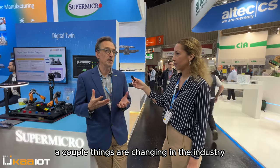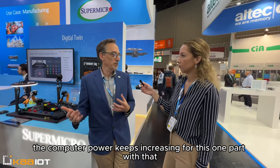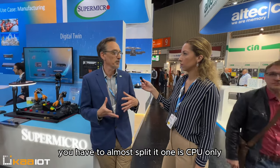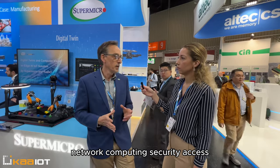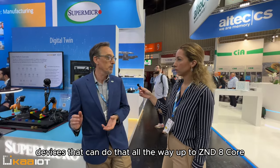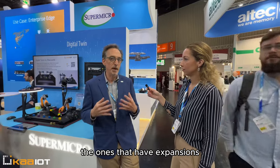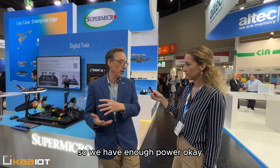So a couple of things are changing in the industry. The compute power keeps increasing, so that's one part. With that, you also have to manage the heat. So in the system design, you have to almost split it. One is CPU only, and that's more for workload consolidation, network computing, security access, or just device control. We have a lot of embedded fanless devices that can do that, all the way up to Xeon D 8-core, which actually runs your demo. But then we also have another set of systems that have expansions for the AI, meaning we can put the accelerator cards inside the system so we have enough power.